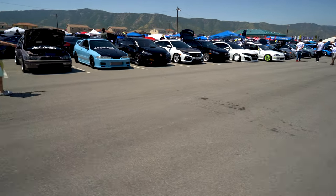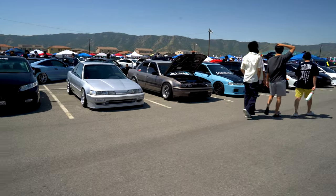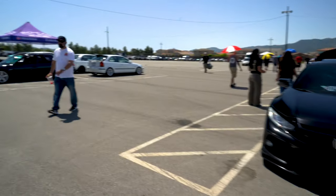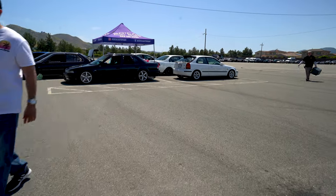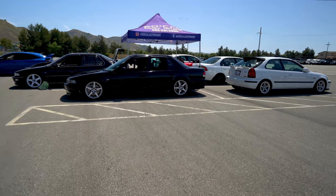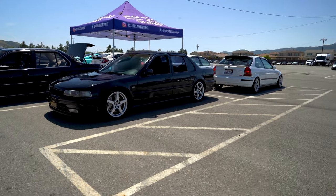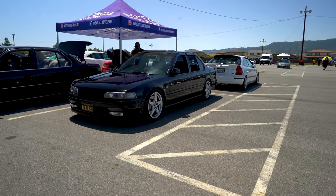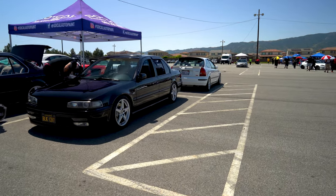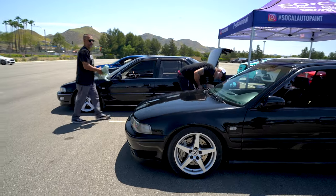Tegra front end conversion. Little DA. Man, we're hitting the back of the lot. They're still bringing cars in. The Accord actually is really clean. Big brake kit up front. Acura wheels. I actually like it. That's a really clean Accord. Got another one next to it. That was the one we saw in the trailer as we were coming in.